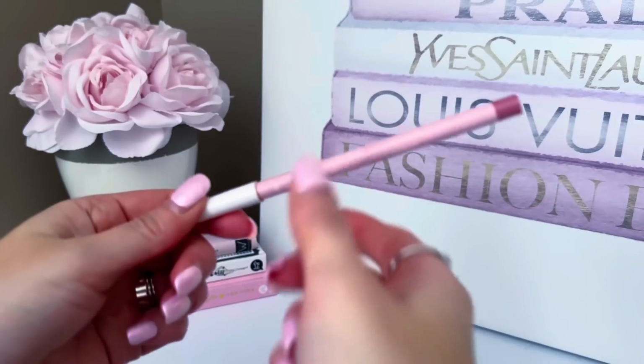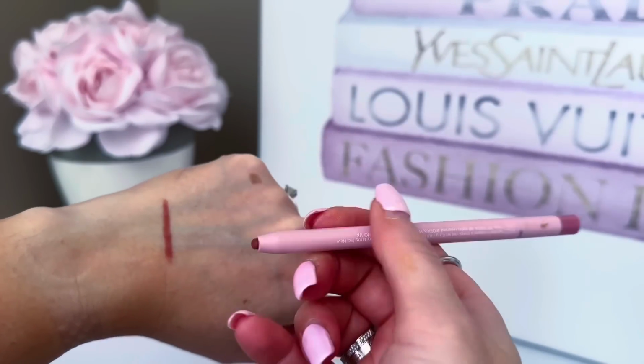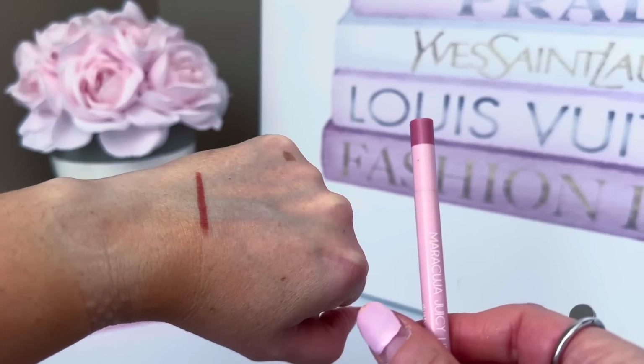Let's talk about lip liner. I have been using 2 lip liners that I love. The first one is the Maracuja Juicy Lip Liner. This is in Dusty Rose. This is a really pretty one. I'm going to put it on my hand so you can see what it looks like. Really nice, creamy formula. I love this for an everyday look.